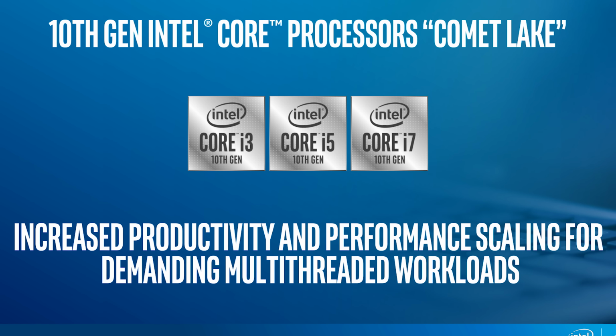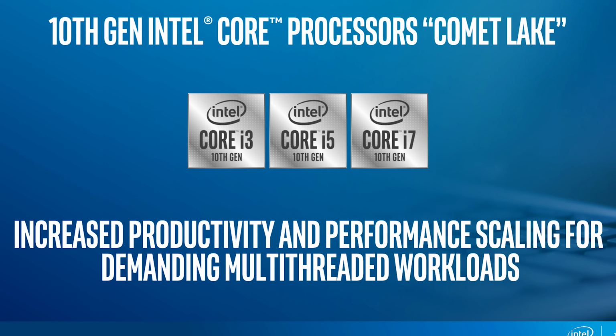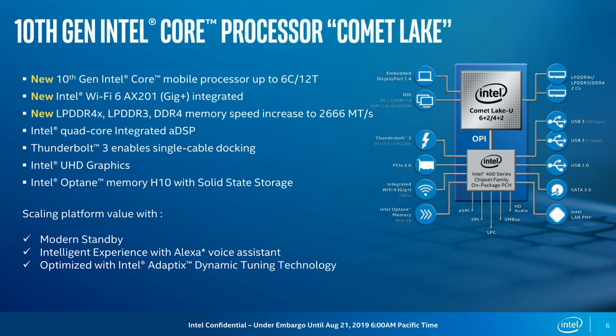The other group of processors is Comet Lake. These are another refinement of Skylake on 14nm. I'm not quite sure how many pluses we have to add to the end there, but it's certainly a few now. No major upgrades to the microarchitecture or GPU, although we do get faster memory support and Wi-Fi 6.